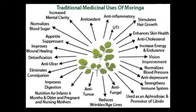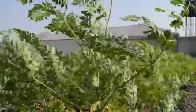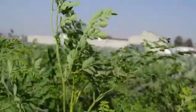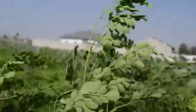The plant is said to cure more than 300 ailments and diseases. Easy to cultivate and resistant to drought, this tree produces abundant leaves with a high concentration of proteins, vitamins, essential amino acids, and minerals.